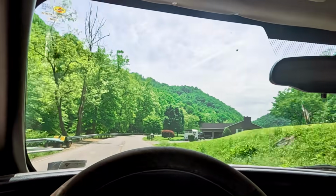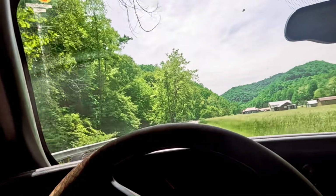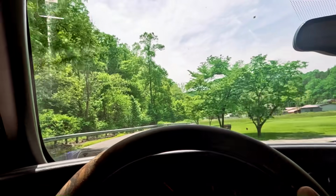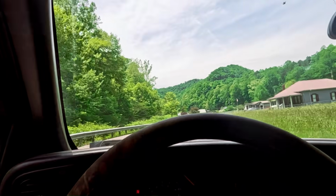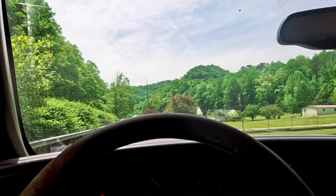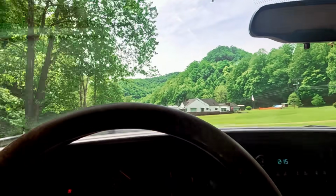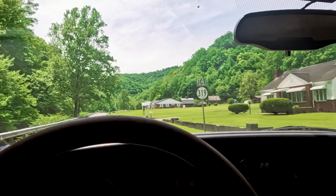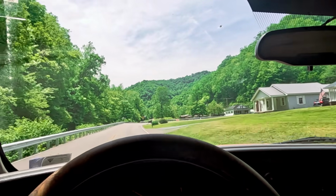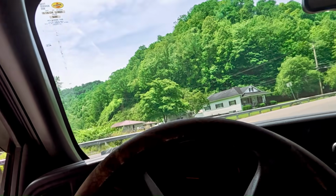Okay, now there is also a graveyard on your right up here. You're not allowed to have side-by-sides up there, so side-by-side riders, sorry, it's off limits. Preacher Ants McCoy, Preacher Ants Hatfield, and several others are buried up there. It is right there where that sign is. That's how you get up to that graveyard. But they close the gate at night, and side-by-sides aren't permitted. Just street vehicles. You can drive your car up there and look at the graves.